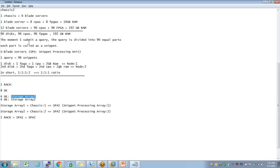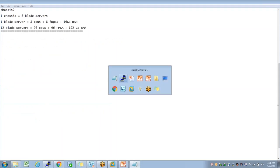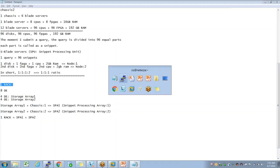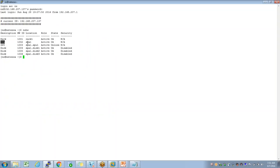What I am talking about here is a real environment. This is an emulator. They cannot give you a real environment for practical purposes, right? It's good that Netezza is giving this emulator. When you go to Oracle Exadata, the competitor for Netezza, they don't give any such emulator for practice. But it's good that at least IBM is doing this for free. So when I say one rack here, I have SPA 1.